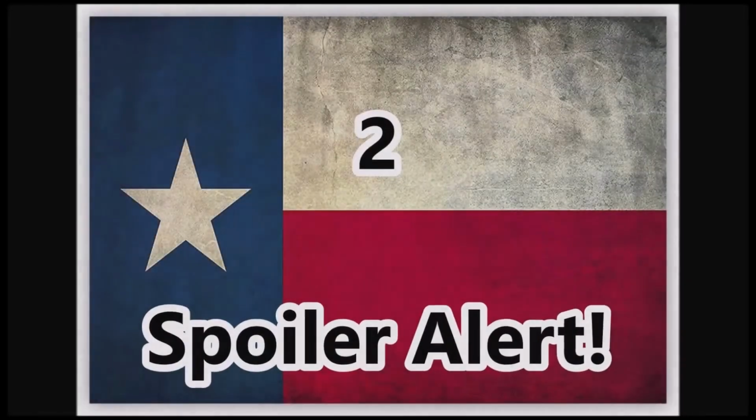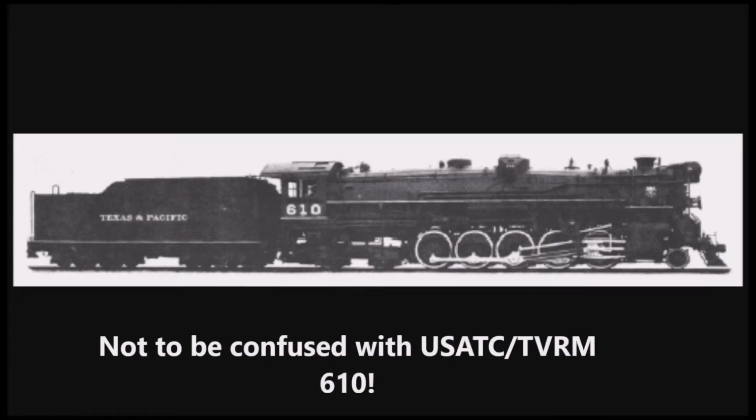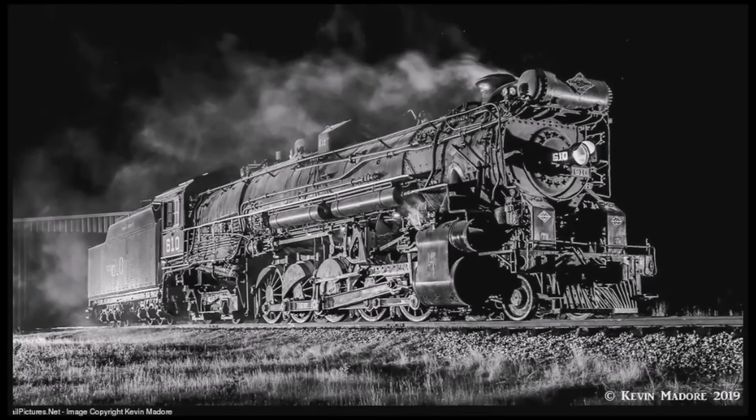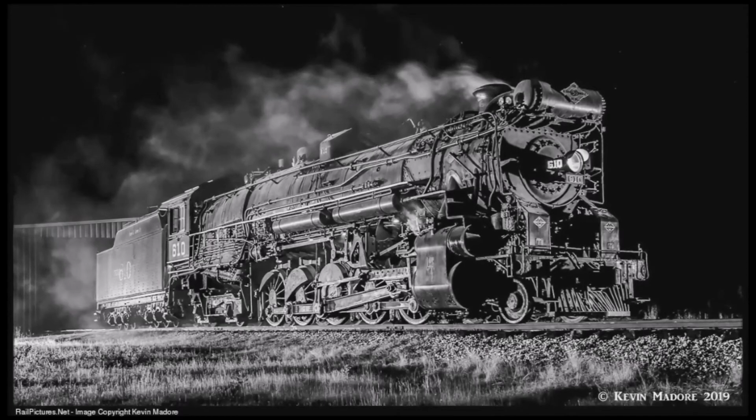Number 2. Texas and Pacific number 610. The first of 15 I-1A Texas-type locomotives of the Texas and Pacific Railroad, this 610 was built by Lima in 1927 and used to pull freight trains, a typical use of 2-10-4 locomotives. Spoiler alert, this 610 is also the second of 3 oil-burning locomotives on my list.